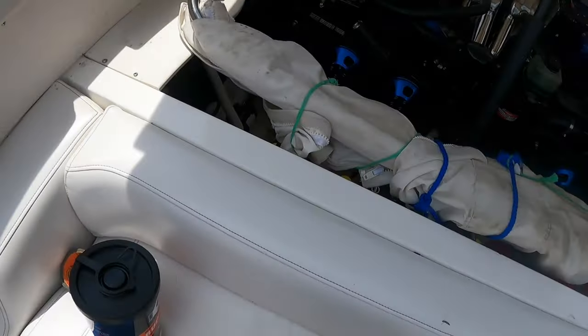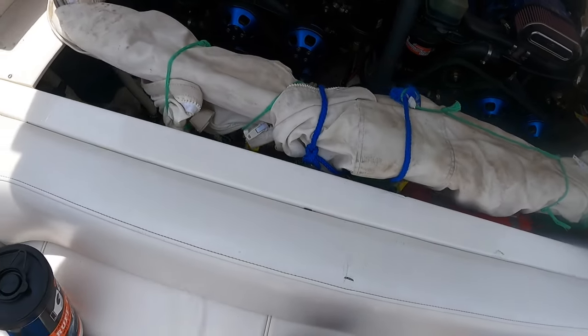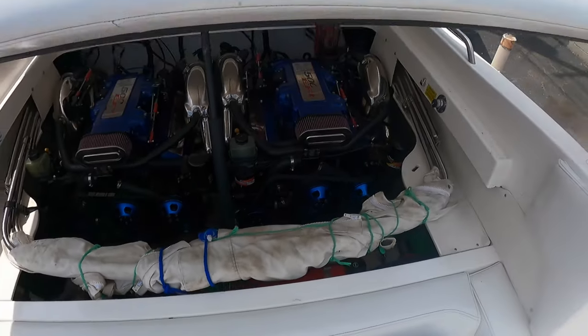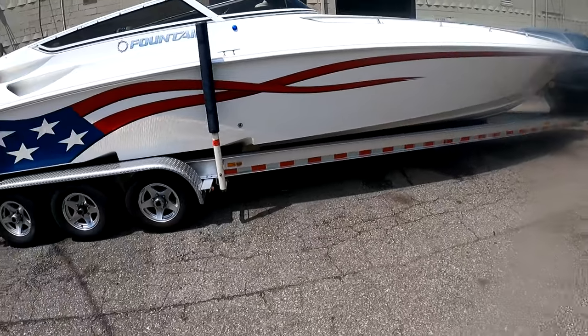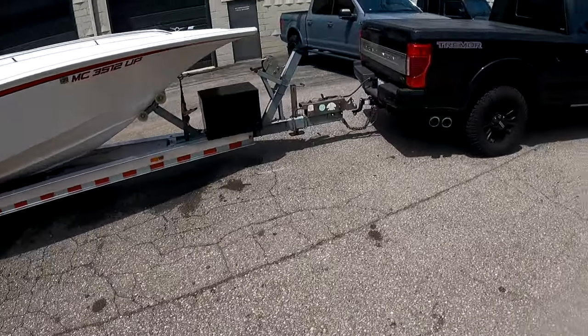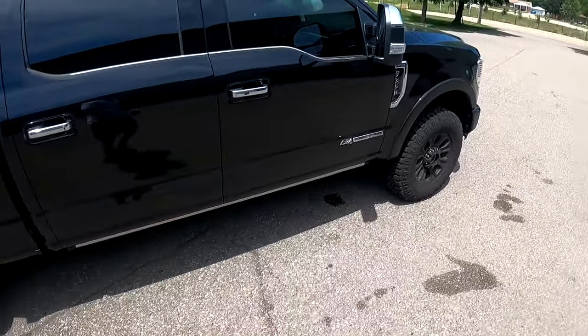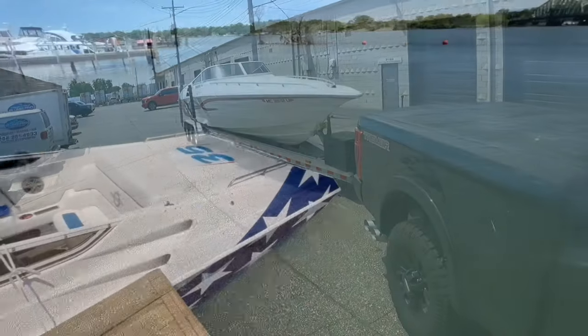We'll get some more shots later today. We'll get some high speed runs in the channel. We'll get a nice walk around and a tour of the cabin. Show you guys the whole boat, the whole run around. It's a beautiful boat. The trailer's starting to clean up real nice. Still got to scrub it a little bit more. Truck could use a wash also. All right, see you guys at the launch.